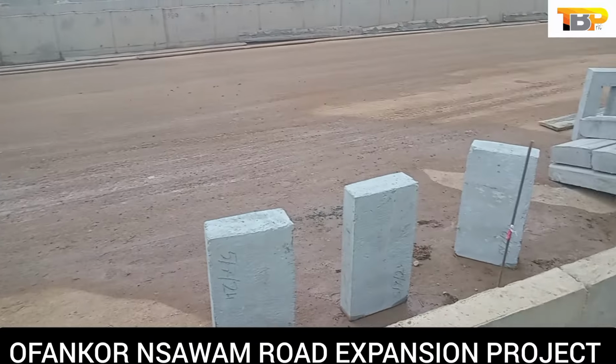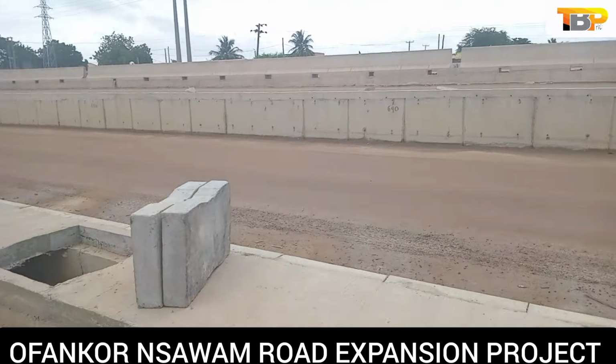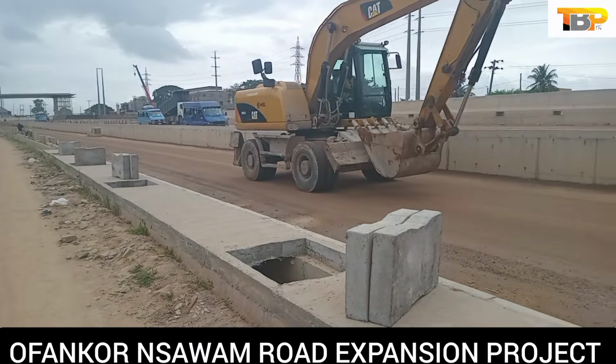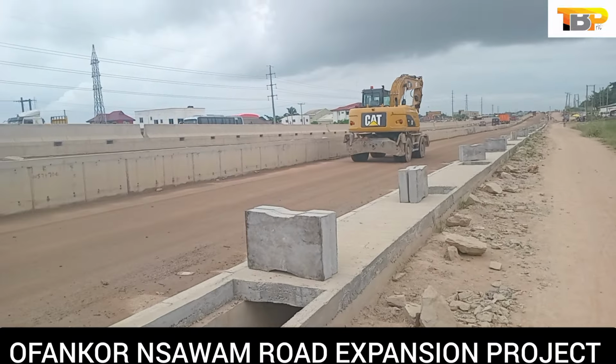And the contractors are busily working on this footbridge to serve the community of Shikwontele, especially for the pedestrians who like to cross from one side of the road to the other side. Yeah, they have to make good use of this pedestrian footbridge.